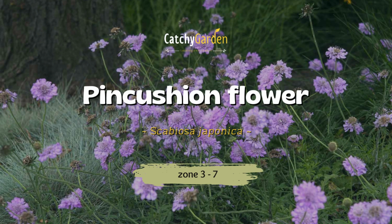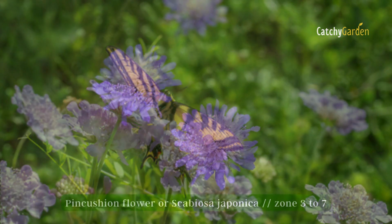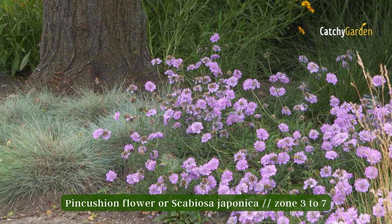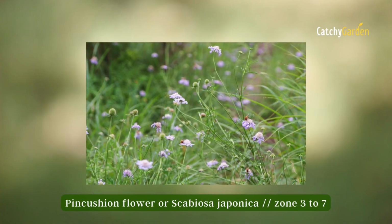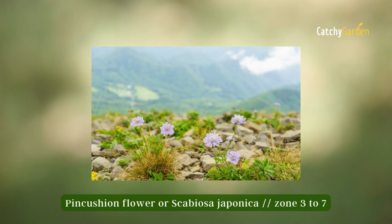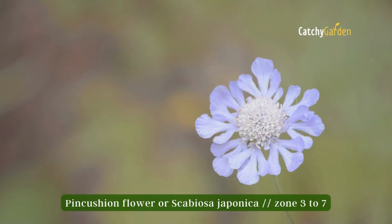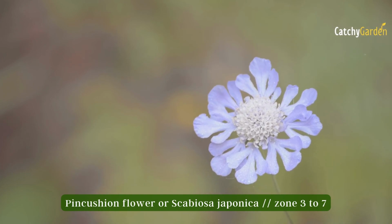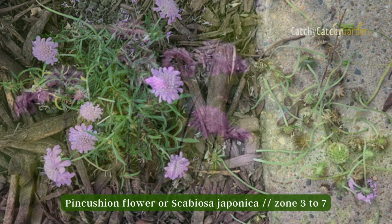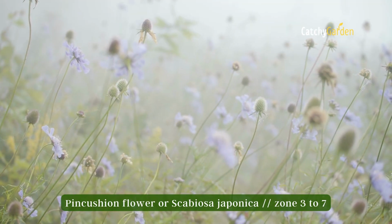Number 8. Pincushion flower. Butterflies absolutely adore scabious. The soft feminine colors of the lilac, pink, and purple flowers make this a must-have for any cottage garden. Scabiosa can withstand temperatures as low as 23 degrees Fahrenheit, although it takes some time to recover in the spring. As a result, once the plant is a foot tall, you should prune it later in the season, but just to the crown rather than the ground. Pinch off spent blooms in the summer to coax additional flower production and extend the flowering period.